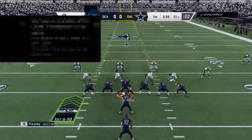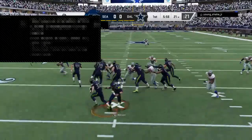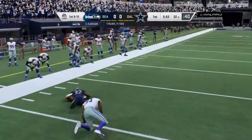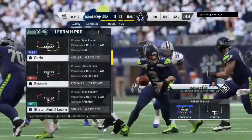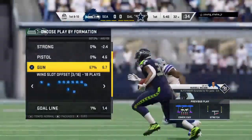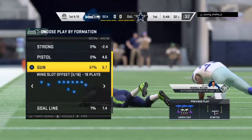Check 26, check 26. This is the Oklahoma State alum, Chris Carson. And he's got it past the 30 before he's hit and dropped. 11 yards there and a first down for Seattle. And there we see an early burst that makes him one of the leading rushers in the league.